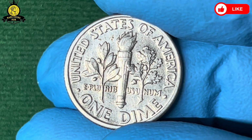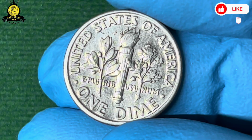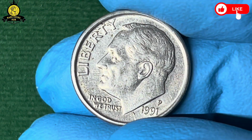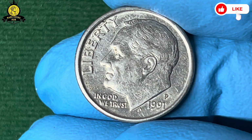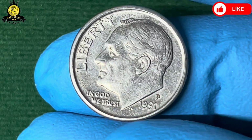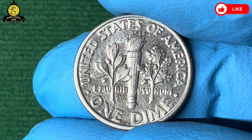However, it is clear that the 1991 one-dime coin has achieved a level of significance that extends beyond its initial face value of just 10 cents. Today, this small coin serves as a reminder of a specific era in American history, and its remarkable value at auction highlights the enduring appeal of U.S. coins, especially those that have been carefully preserved and graded.